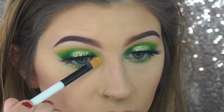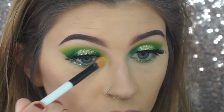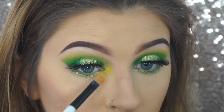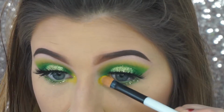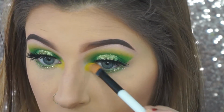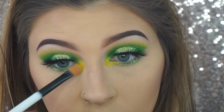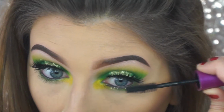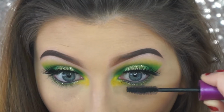For the inner corner, I'm using that same yellow shade as before. I also took some black liner into my waterline and then did my lower lash mascara.